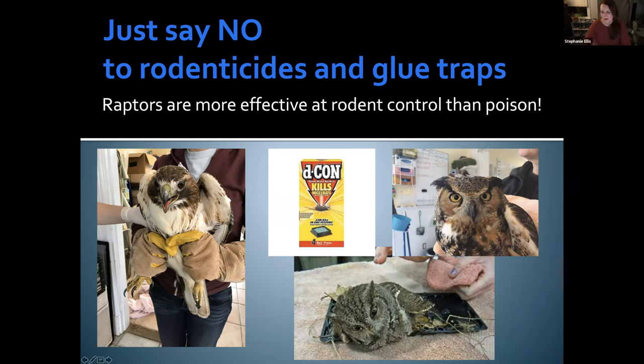This is a screech owl on a glue plate. I absolutely hate glue plates. I think they should be outlawed. They trap the unintended. This bird probably saw insects wiggling around on the glue, flies in and gets hopelessly entangled in glue. I also think it's a really inhumane way to kill rodents. The animals that come to us stuck on glue plates often have fractures, skin tears, and feather loss from struggling.